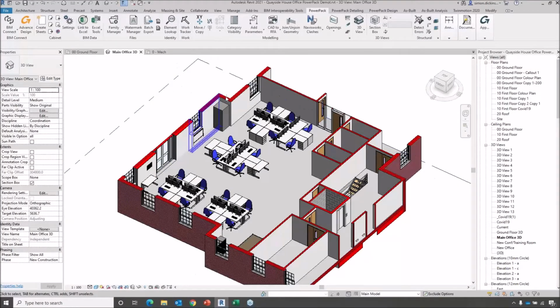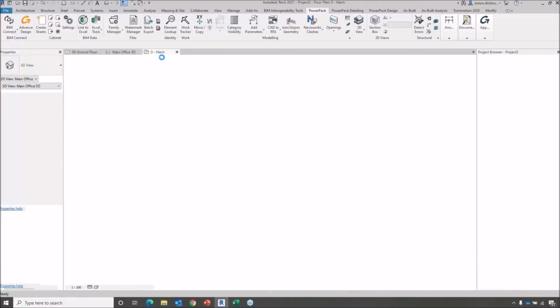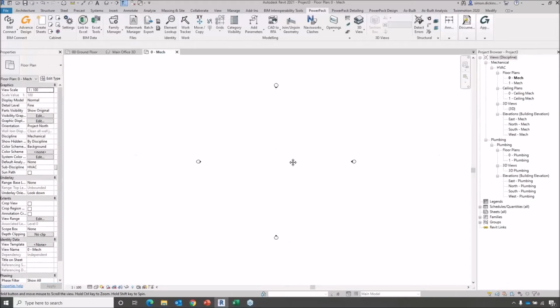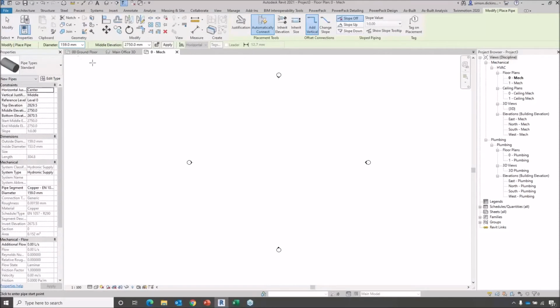Okay, so what I'm going to do is, in fact, tell you what, we'll use this one here. I've already got a blank mechanical template open. So in here, let's do some pipe work. Let's go to my Systems tab and let's create some pipe. We'll create quite big, 159, I don't really mind what size it is. And let's start to create there.